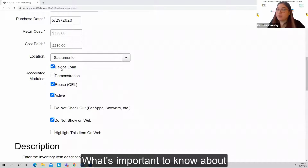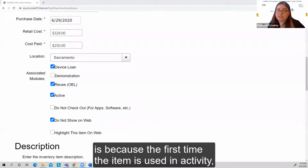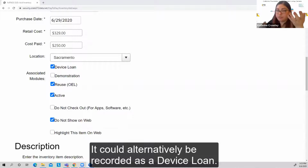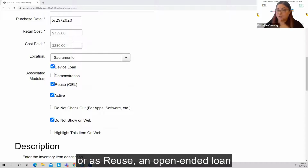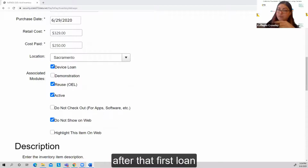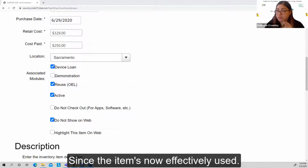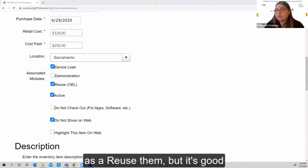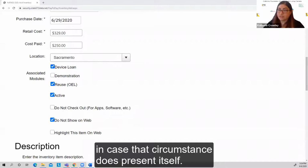So what's important to know about why you're selecting the device loan and the reuse is because the first time the item is used in an activity, it could alternatively be recorded as a device loan if the item's only going out for 30 days, or as reuse, an open-ended loan if the item length is indeterminate. Every other loan of the item after that first loan will be recorded as a reuse open-ended loan since the item is now effectively used. So most of the time it is going to be used as a reuse item, but it's good to be able to have device loan checked just so you have your options open in case that circumstance does present itself.